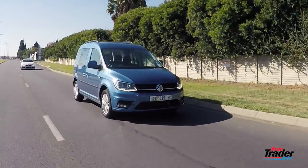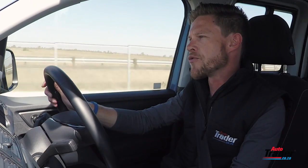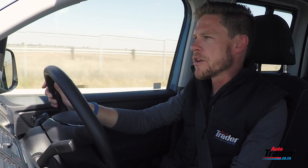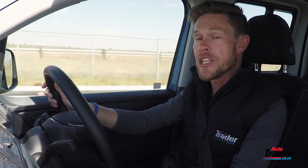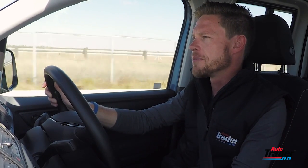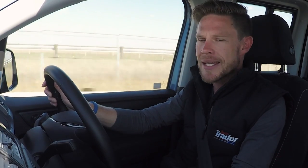This 2-litre TDI Trendline with a manual gearbox retails for 358,200 Rand. It's not bad money. It's got a 3-year, 120,000 kilometre warranty and the service plan is 3 years and 60,000 kilometres. So there's some peace of mind thrown in. Go and take a look at one of them. And if you need more space, go and take a look at the Caddy Maxi.